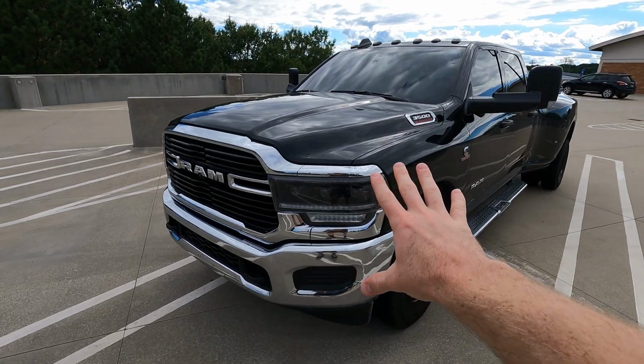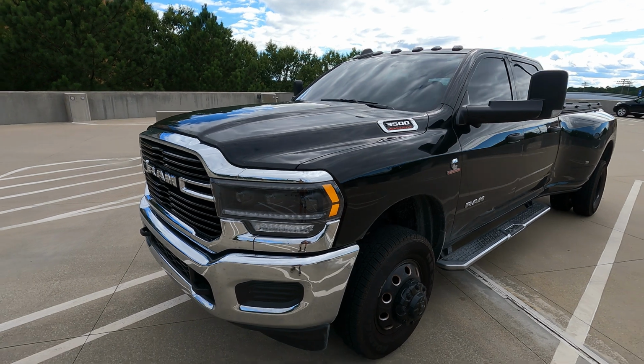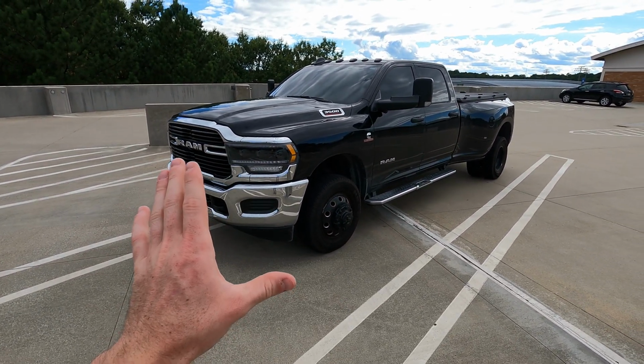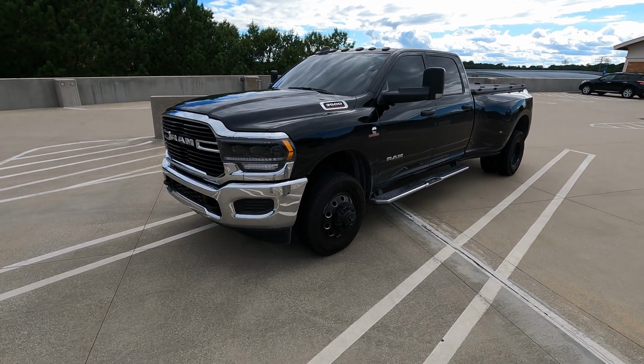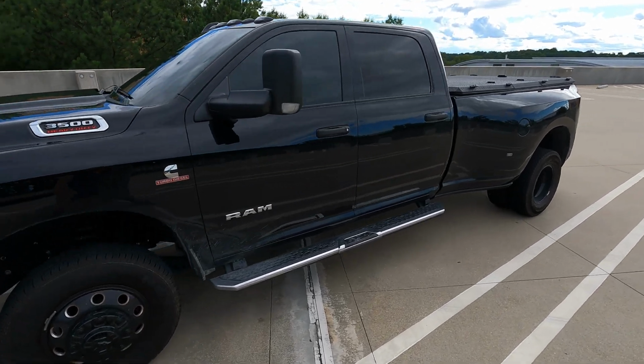I do have a couple bones to pick with these headlights. They look good, they have kind of the OEM look plus, but they have not been issue free, so that's all I'll say. They're the Morimoto XD HD headlights for the Ram 2500 and 3500s.